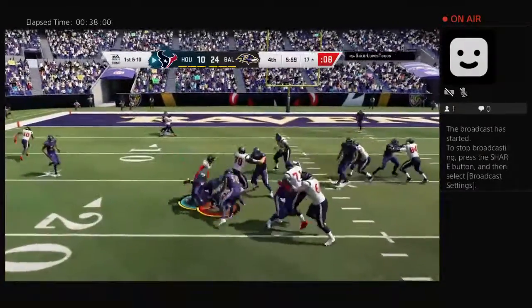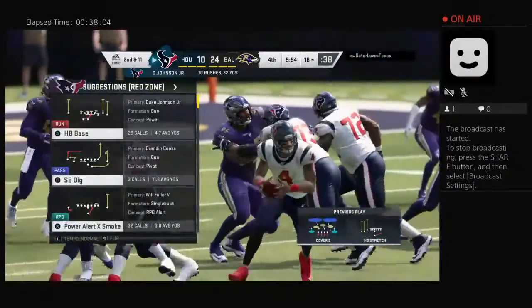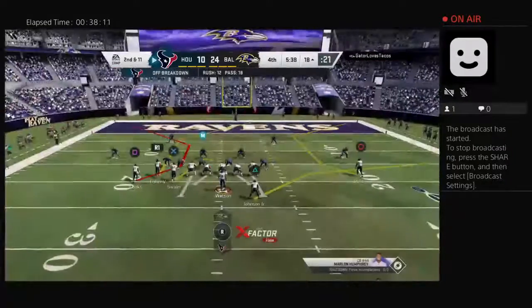They stay on the ground on first with Johnson. And this time the yards won't come so easy as they'll, in fact, tackle him behind the line. That's going to go as a loss of a yard, and it'll be second down.